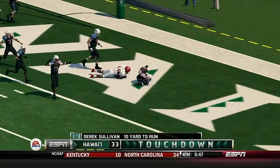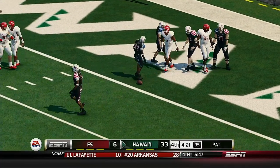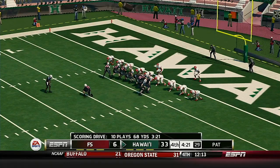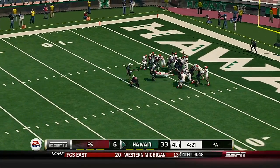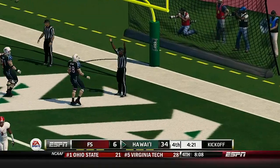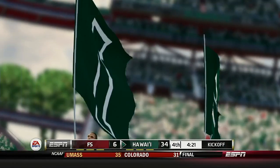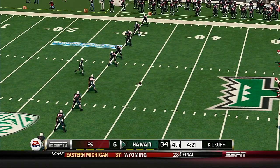Red hot. Touchdown, Warriors. The extra point. So a 10 play, 73-yard drive, and a touchdown as a result. Boy, this offense right now is just being physical, really controlling the line of scrimmage, and it's opening up some nice big lanes for the running back.